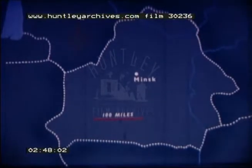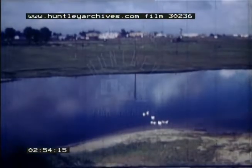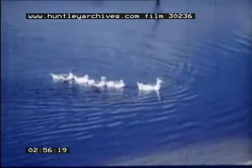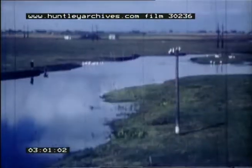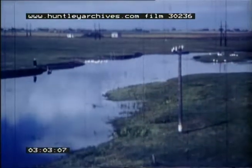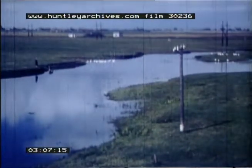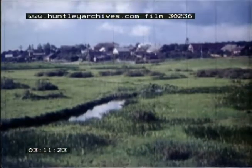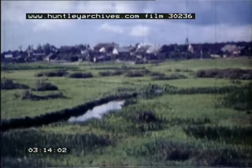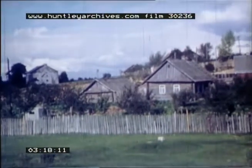The western region of Russia, near the Polish border, is called White Russia. Much of this is a country of lakes and marshes, where ducks and geese and other waterfowl live. The villages are built on the drier parts. The farmers here live in wooden huts.